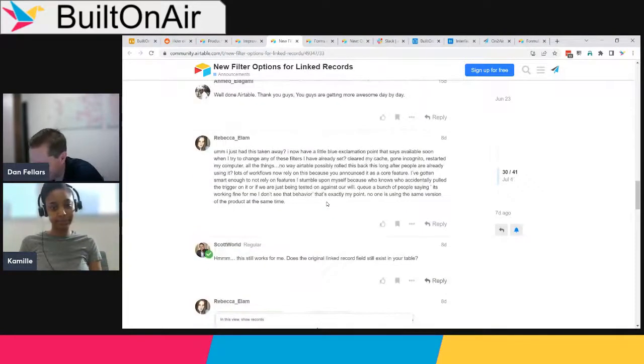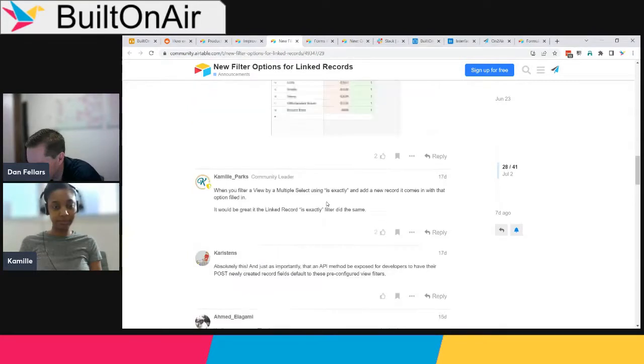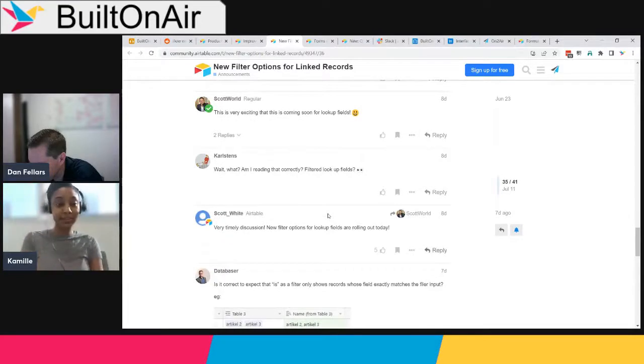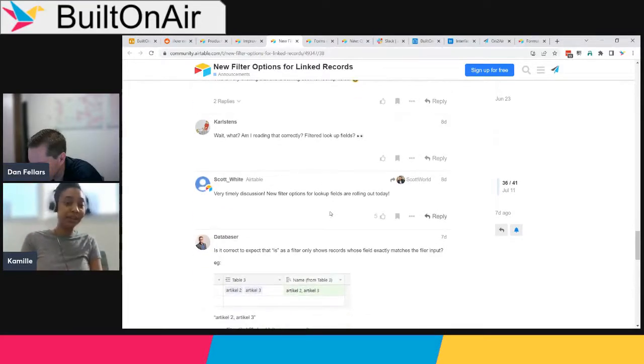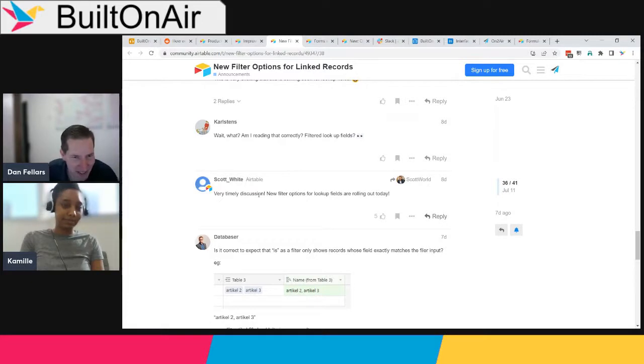I thought there was a comment here where they, maybe I missed it. I didn't actually check to see if it was there. I am sort of assuming that it is there. There it is. Yeah. Okay. So Scott from Airtable says it's rolling out today for lookup fields. That's what I was linking to.